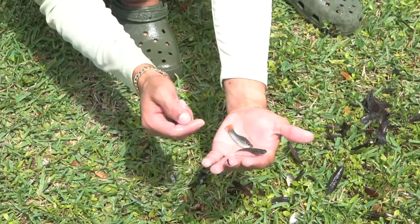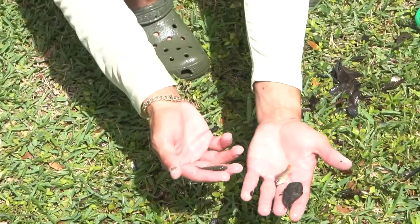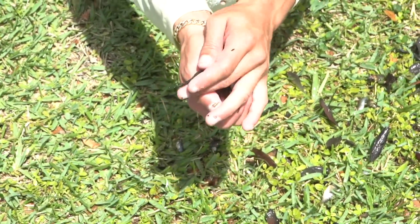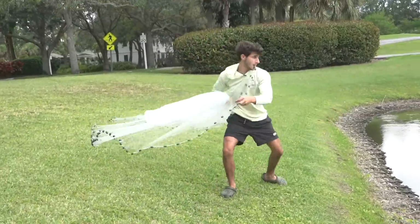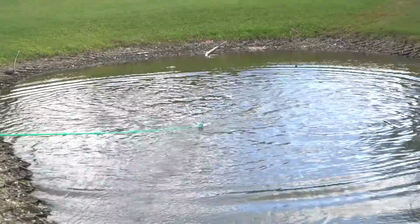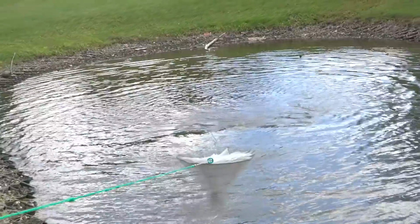A lot more mollies. That one actually has some orange on him. And it looks like just a whole bunch of little baby cichlids and tilapia, but these guys will obviously grow up and reproduce, so we'll keep them. This is where we used to see the carp, so you never know, but it is a lot shallower than it used to be.